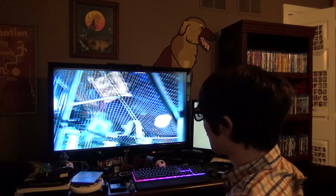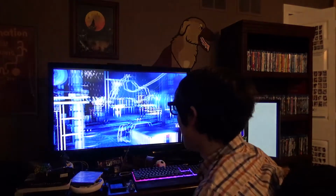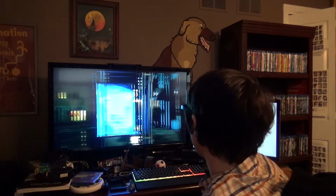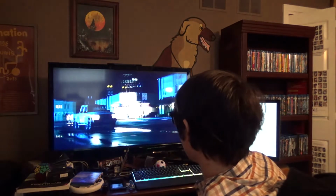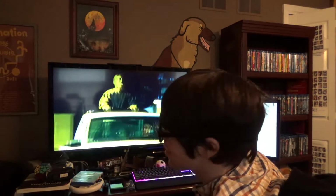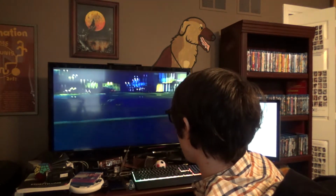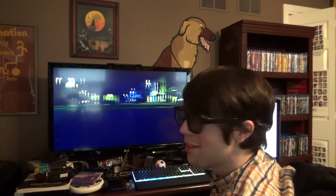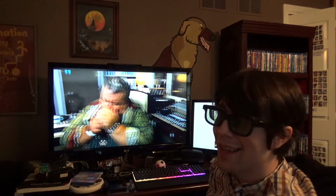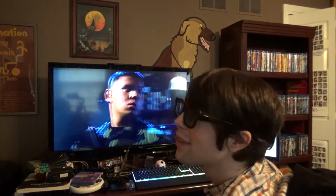So let's talk about that one bit of 3D as the movie continues. Obviously it's kind of a jump at the audience. At this point in the movie, people aren't expecting any sort of negative parallax excitement. But here you go, just randomly throw some blood in your face. Maybe we'll see some more stuff later on that basically justifies the 3D version of this movie.